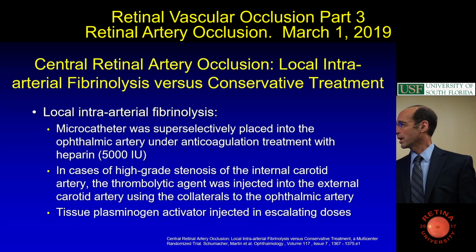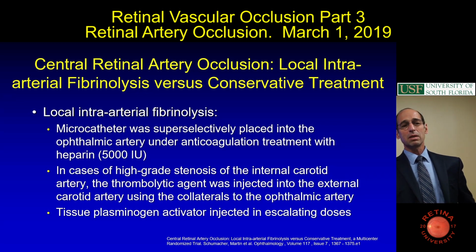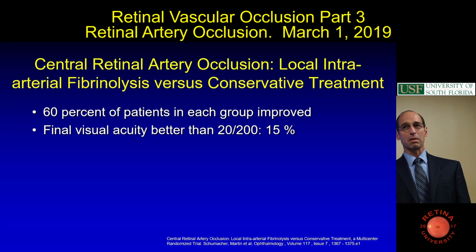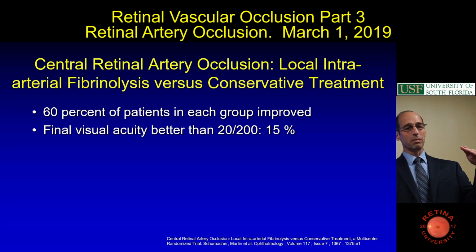This shows how they did the microcatheter and how they got it in. And the thing was they had 60% of their patients improve, which is a lot. But actually, it wasn't that much improvement. So the final visual acuity was only better than 20/200 in 15% of the patients. This paper was all logMAR. I actually had to calculate all this stuff for this lecture. I hate when people put logMAR visions. But only 15% were 20/200 or better.